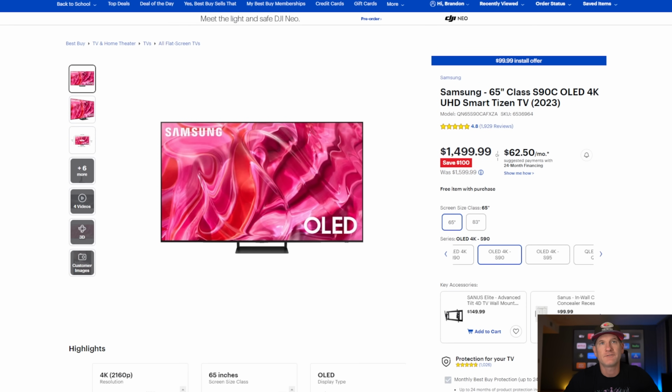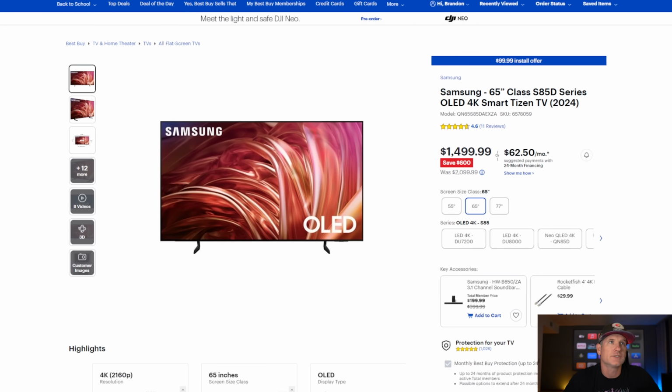So you're talking about 15% or so on savings there, but you can't get the 77-inch model. So it's just one of those things that if you want to get a 65-inch TV, you have two options there for the mid, or second highest, Samsung QD OLED ever made. Really awesome. And I think either one of these will do you really well. Really cool TVs. And if you want to go a step down from that, you still have the S85D.